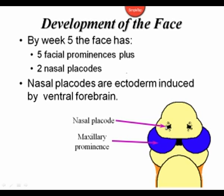So by week 5, we're going to have these 5 prominences, and in addition to that, we're going to begin to get a thickening and invagination of the ectoderm in the region of the ventral forebrain. The ventral forebrain is going to induce this thickening of ectoderm and its invagination as the nasal placodes develop first, and they will give rise to the nasal pits.